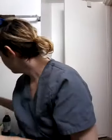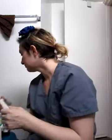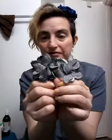I have curlers, another one of those nail polish removers. I have a foot stone. I have two hair brush things.